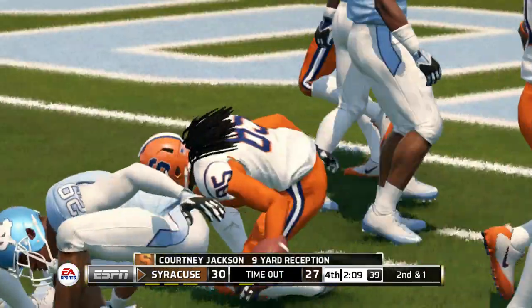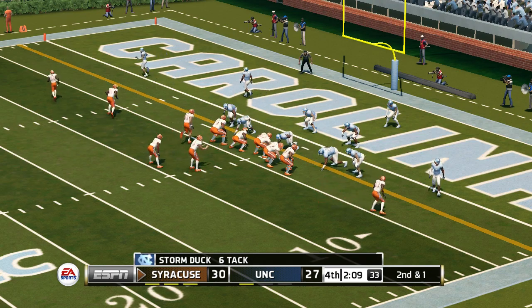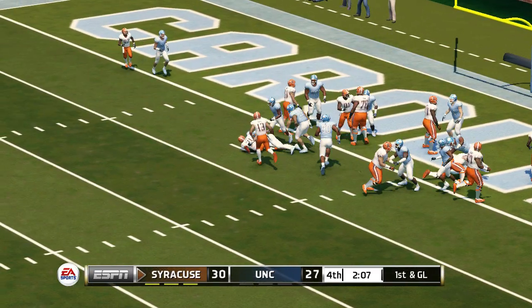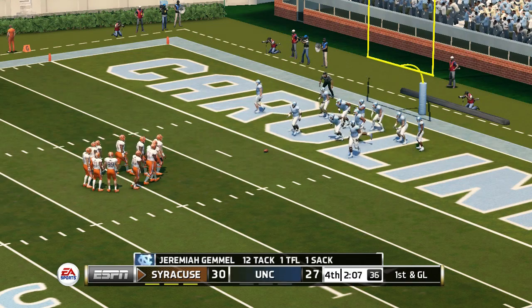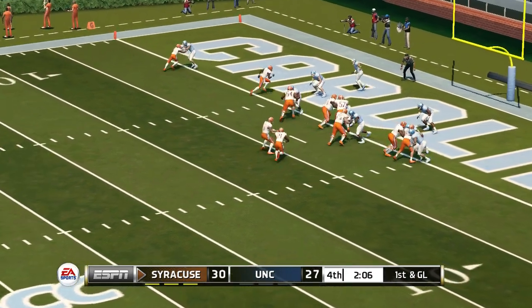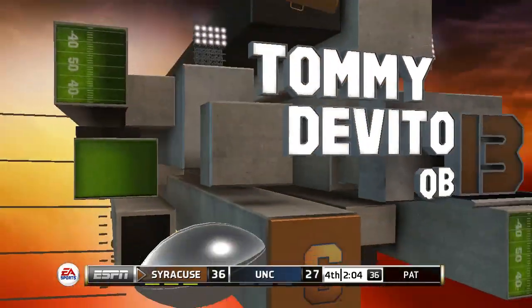And they make the stop at the three. The defense puts an end to the no-huddle offense by calling timeout. Short yardage situation here. It's second down and one. Diving for extra yardage. So the defense has had enough of the no huddle as they call a timeout. And this is the eighth play of the drive. Touchdown, Syracuse!